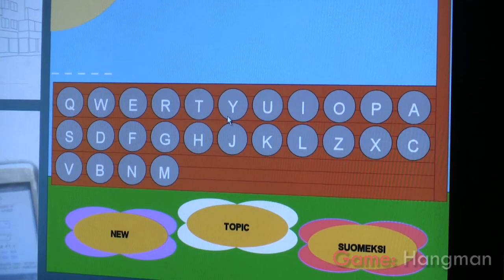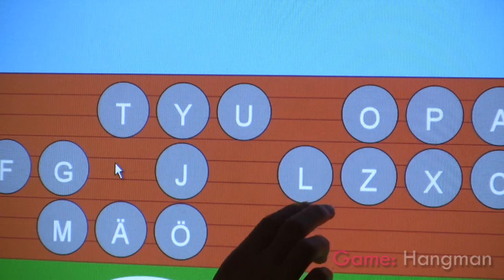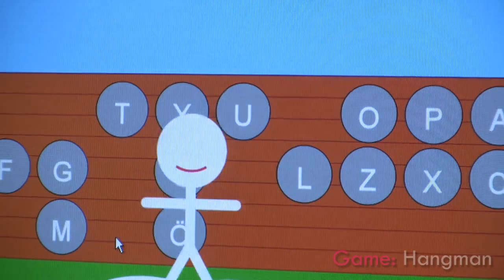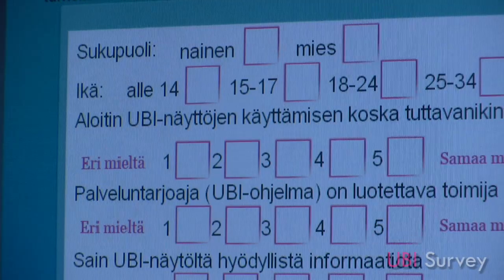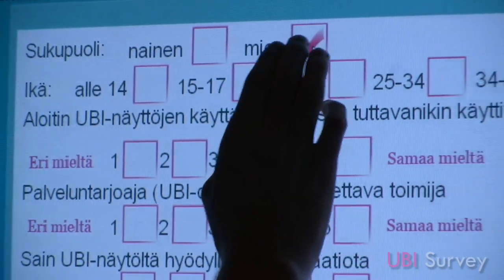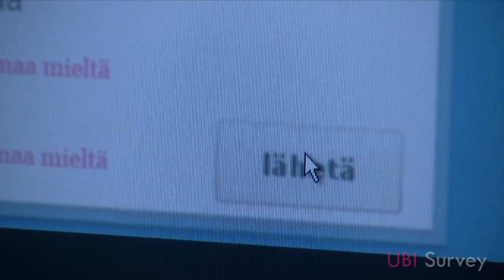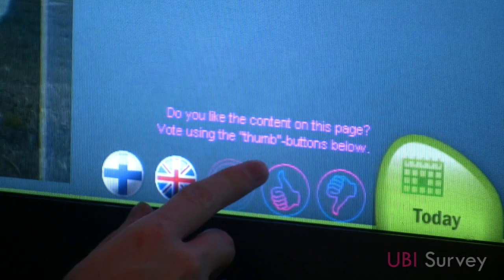Under Fun and Games, users are also able to play the traditional game of Hangman. The survey is a powerful way for researchers to gather data directly from people using the display. Another way to give feedback is thumb voting.